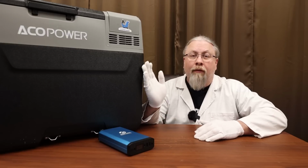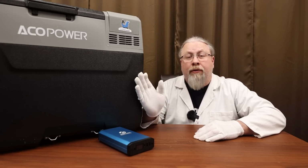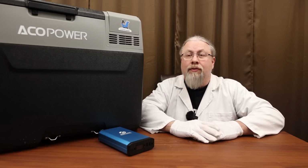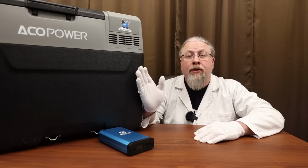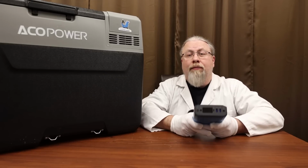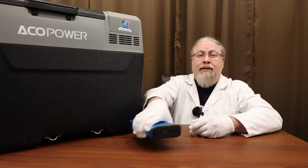Now, while I may call this a fridge, it's actually a fridge freezer. So you can set it to below 0 or refrigerator temperatures. It can do both. It is not dual zone, it's only a single zone. Of course, the colder you set the temperature, the more power it's going to use. They do claim that this battery is going to last for up to 12 hours when set at 32 degrees. So of course, we're going to test this in the lab.